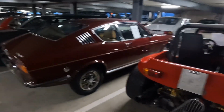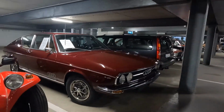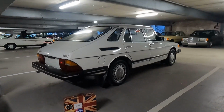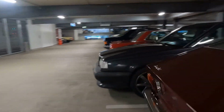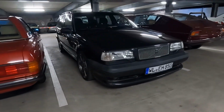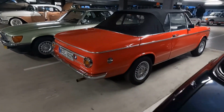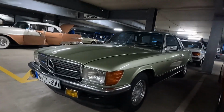Beautiful Audi Coupe. Isn't that looking fantastic? Then we have a Saab 900 for 9,900 euros on Steelies. Volvo 850, I think it's an 850R, so this has some serious horsepower. And an old Bauer, is it a Bauer coupe? I don't know.